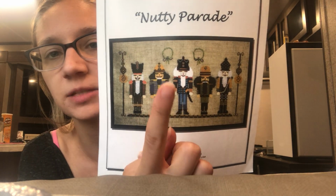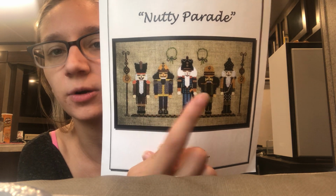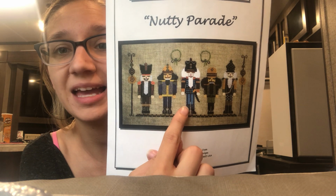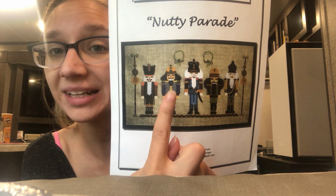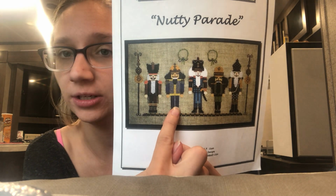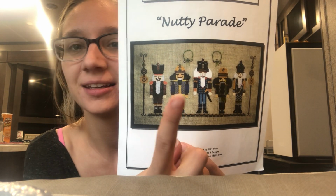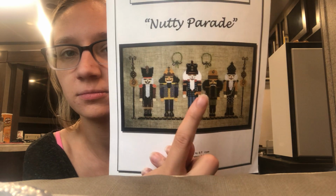So he's done minus his beard. Okay, minus beard and beads. And now I'm working on this guy. Yes, now I'm working on this guy, who I think is also done minus beard and beads.